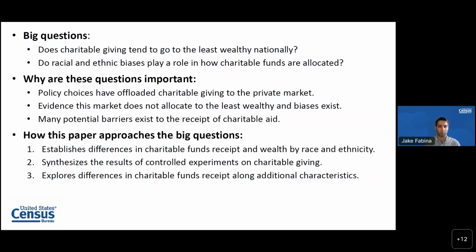Hanzhang does a good job in the paper of building up a little bit more. I think you can frame this as we've had a lot of policy choices that have offloaded charitable giving from a public sphere to a private market. And there's some evidence in the literature that this potentially doesn't allocate in the way we might think is optimal to the least wealthy. There are many potential barriers to why this might be the case, but one that jumps out is, are there racial and ethnic biases at play here?